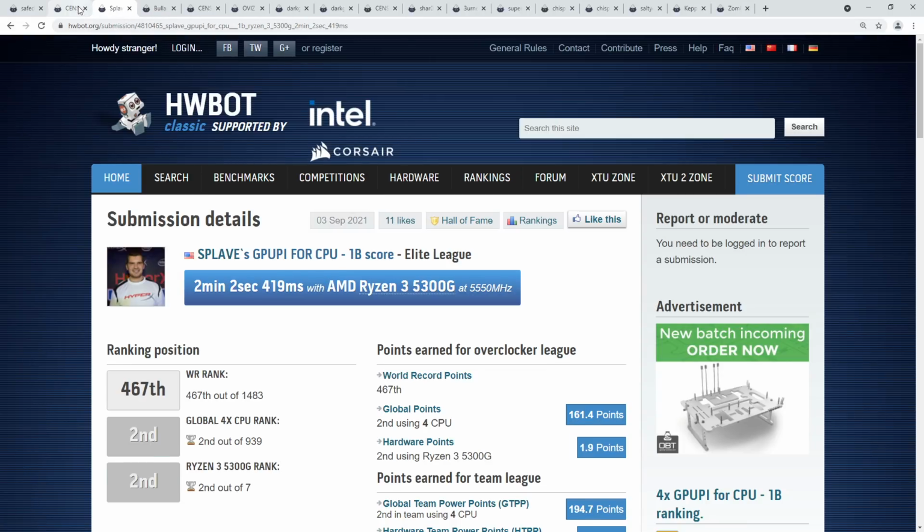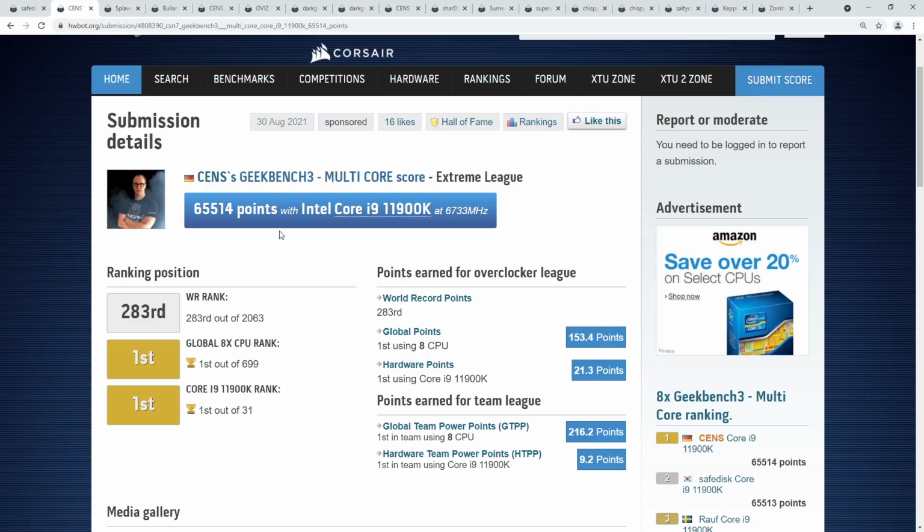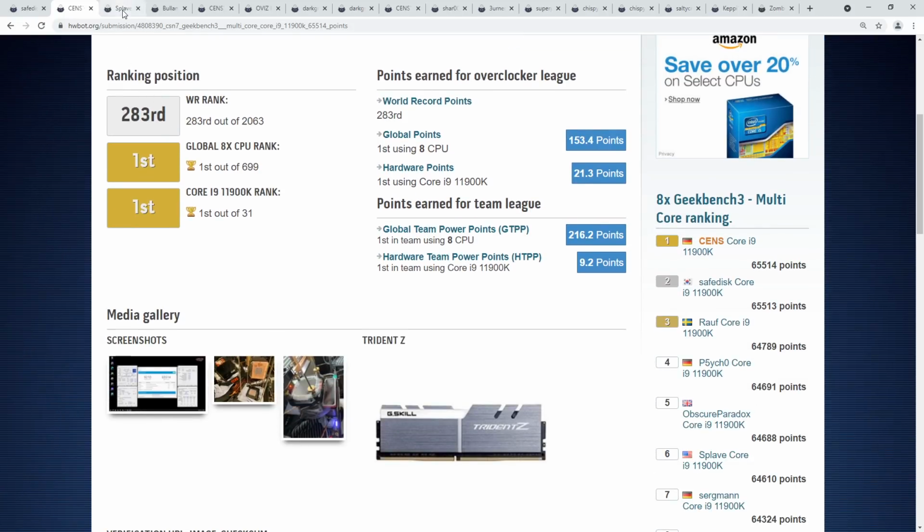Anyway, so yeah, congratulations to Sens on the Encore and memory overclock, and the first place in 8-core Geekbench 3 with the 11900K on the Z590 Dark.